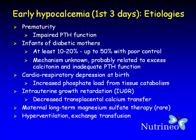What causes hypocalcemia in the first couple of days? Well, it depends upon the babies. And actually, there's been very, very little research done on this topic in the last 20 to 30 years. Most of the research is quite old. For premature infants, it appears that their parathyroid hormone function is somewhat diminished, even though their levels of parathyroid hormone are not necessarily low, and that can be part of the problem, although, again, there's not much research.